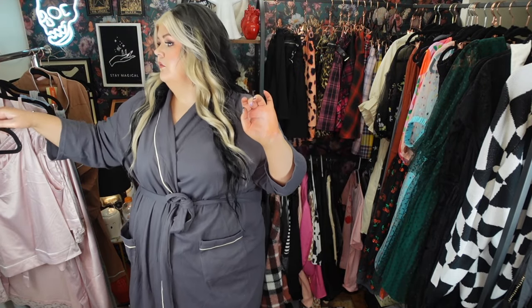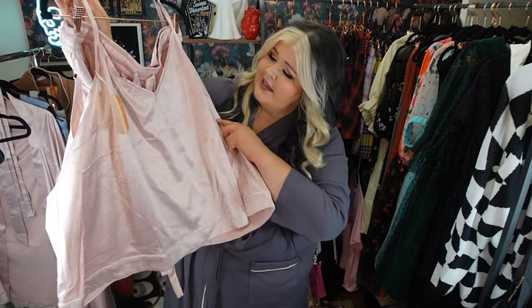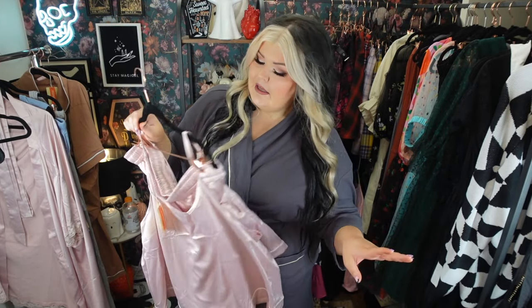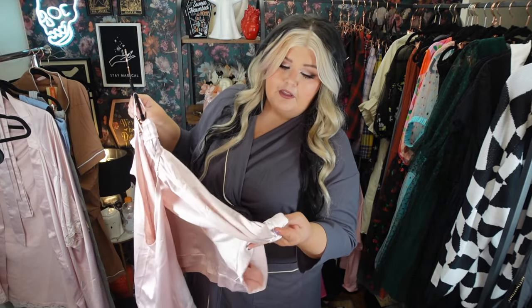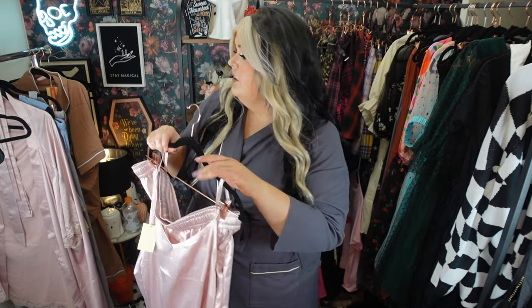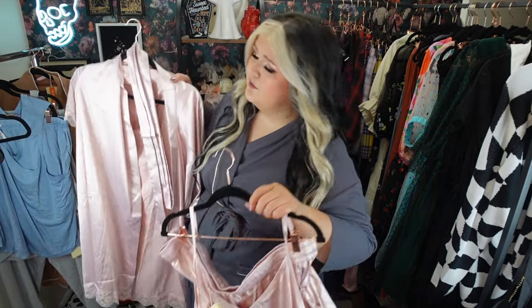Okay, so next, we've got a little cutesy satin number. I had to try satin. Oh my gosh, even the satin has pockets, you guys. And just look at this pink, I just had to. They also have a slip. I love slips. They're so comfy. But I just love having pockets, and slips normally don't have pockets. So I opted for this set instead of the slip. It comes with little shorts with, again, the little white piping, which is really cute. And then I am going to try it on with a matching robe. So let's see how this goes.